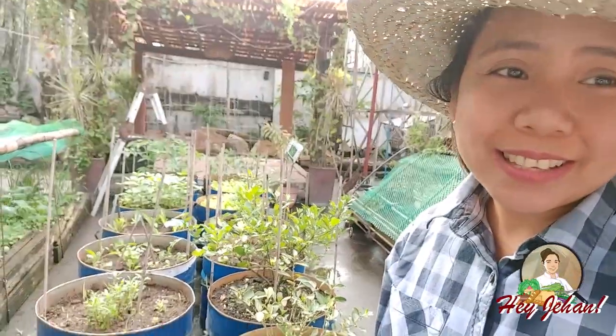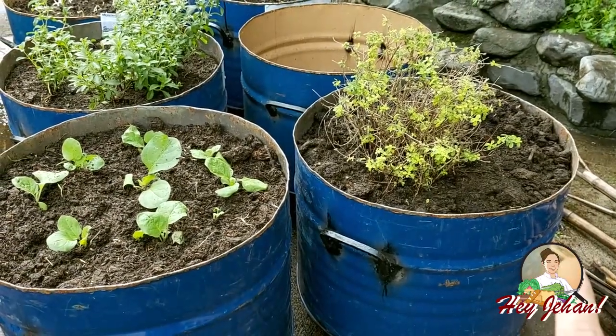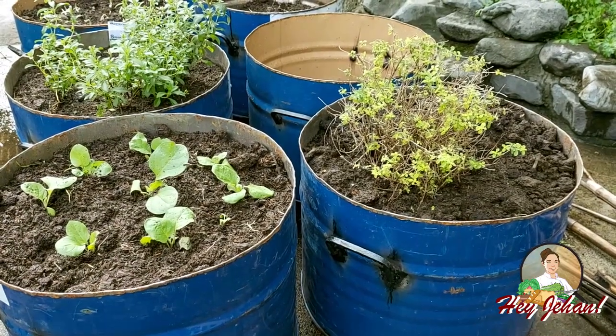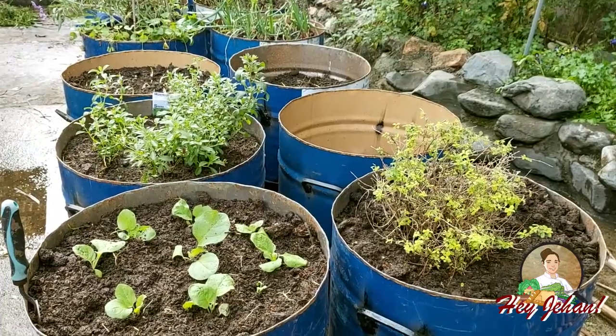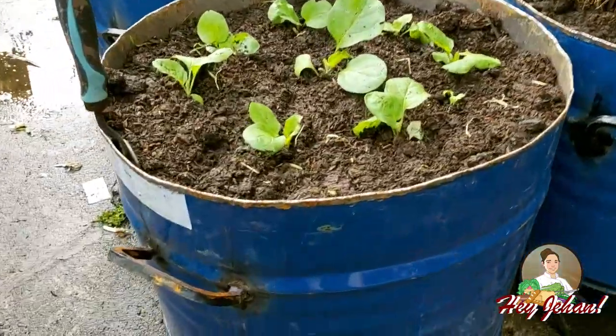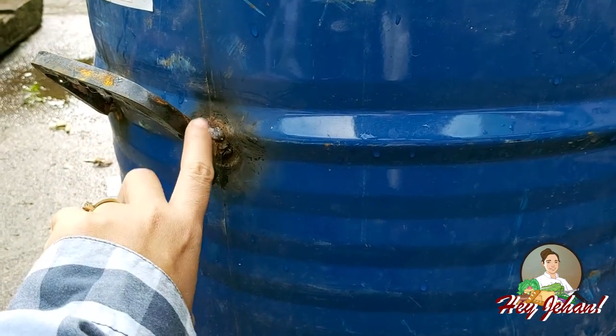There's more to show at the back. Now let's move to the backyard. Let's go walk around and check out all the things that I'm growing. I used to have a lot of empty oil cans from the restaurant that I use to plant all these vegetables. It's better to repurpose a heavy duty kind of drum. This is half a drum, which we had the welder attach a handle and a foot.